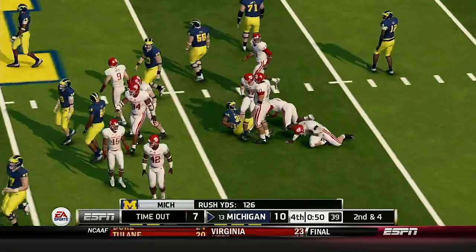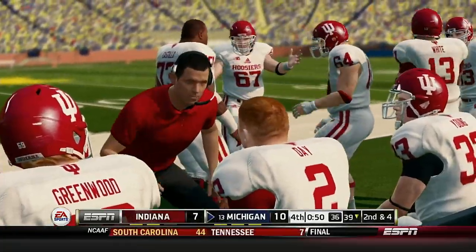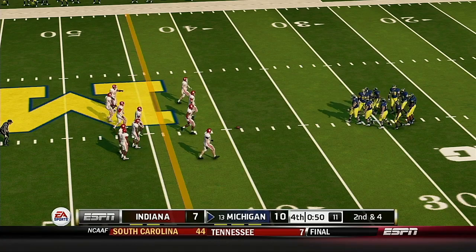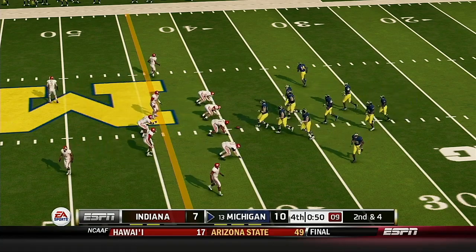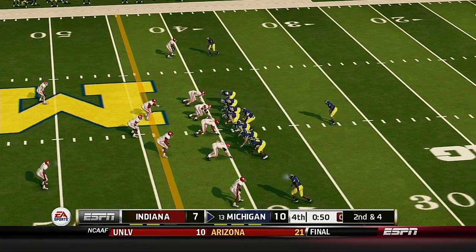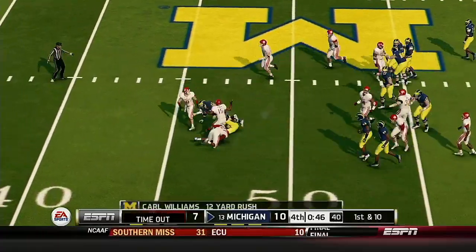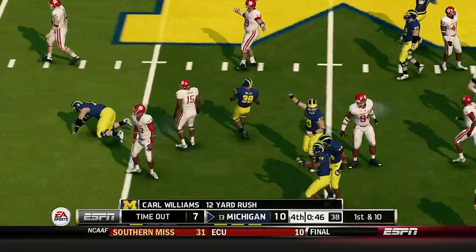Up the middle for a nice gain. Williams gets 6 yards on the play. Indiana is going to use their first timeout of the half here. So it's second down now, and they need about 4 yards to pick up the first. Under a minute left in the game. Tackle made at about the 49.